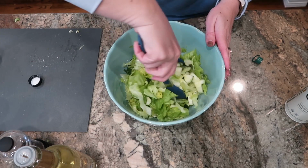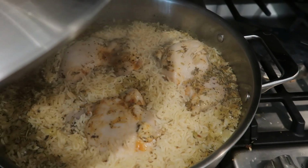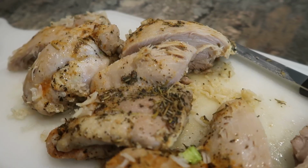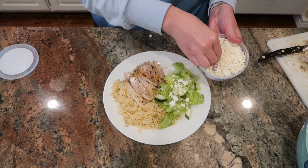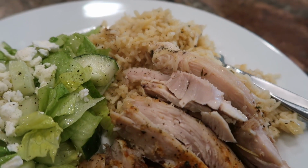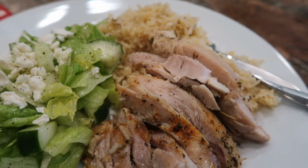I'm just gonna give this a toss. I'm gonna let the oil and vinegar and the seasonings kind of marinate here with the lettuce and the cucumber, and then when it's time to eat, I'm gonna plate this alongside the chicken and rice, and I'm going to top it with just a little bit of feta cheese. Really simple, but it'll be really tasty.